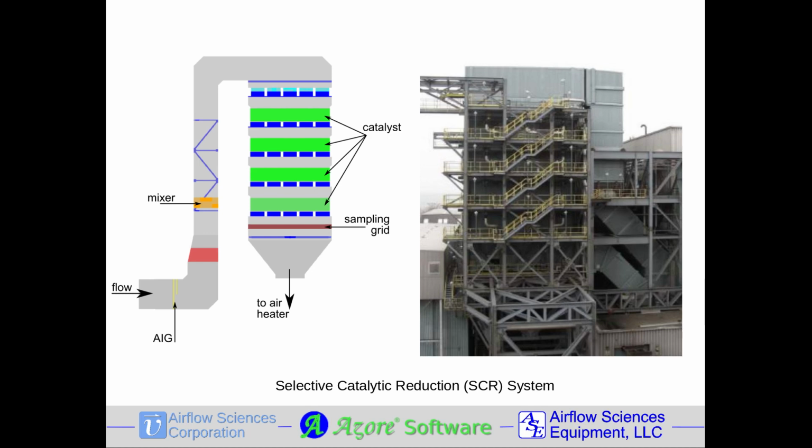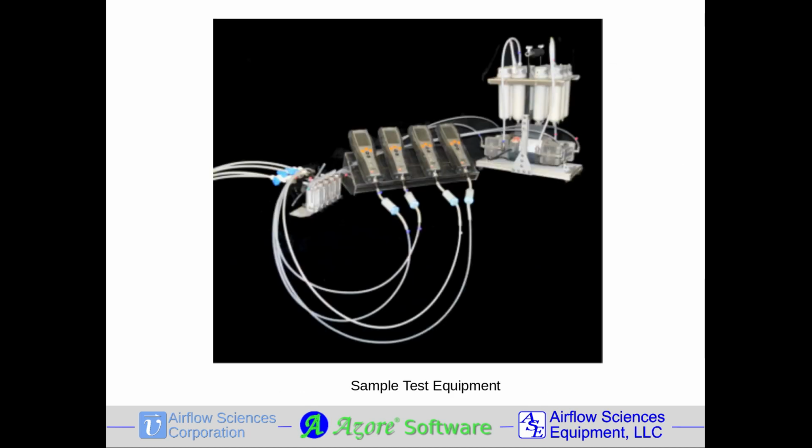The excess ammonia blown through the fully reacted regions then passes out of the SCR as ammonia slip, costing the plant money in wasted ammonia and fouling the air heater and other downstream equipment. For these reasons, an annual SCR tuning program is critical to overall plant efficiency.